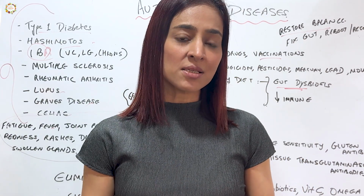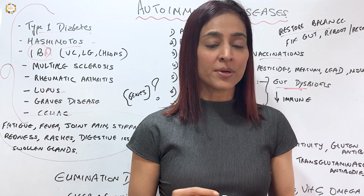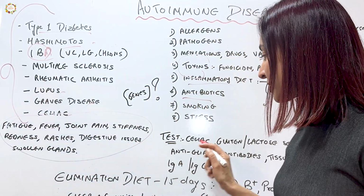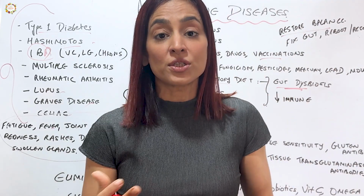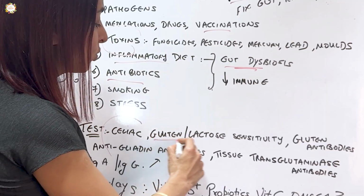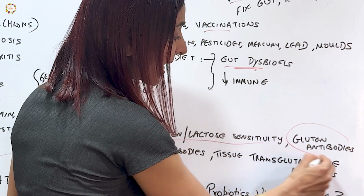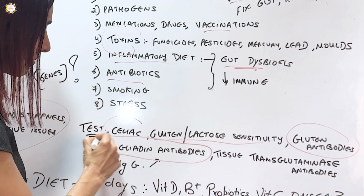There are certain tests we need to do to identify the reasons behind the inflammation in our body. The common test a person can generally do is to find out whether you have celiac or any kind of lactose intolerance in your body. So you could go for a gluten lactose sensitivity test. You could go for a gluten antibodies test, an anti-gliadin antibodies test.